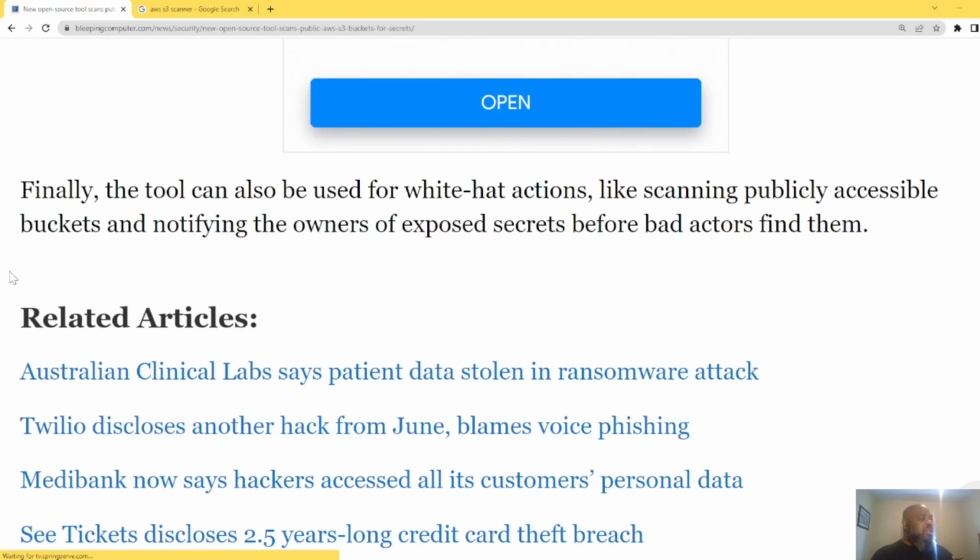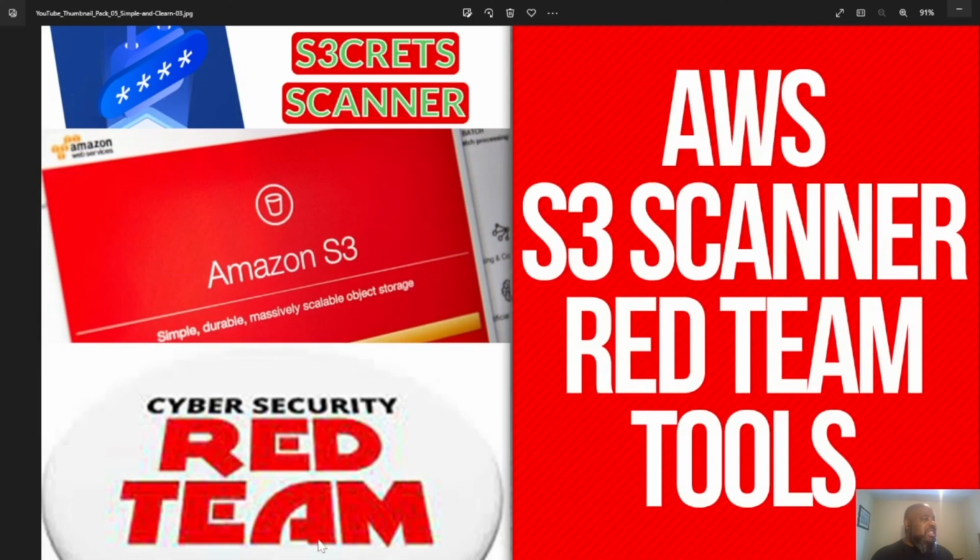Finally, the tool can be used for white hat actions, like scanning publicly accessible buckets and notifying the owners of exposed secrets before bad actors can find them, right? So I'm a blue team guy, but I would use a tool like this because I want to scan before the bad guys use the tool to scan, right? So you want to do self-scanning of your organization and make it part of your monthly scan looking for vulnerabilities, and of course that will be a part of vulnerability scanning.